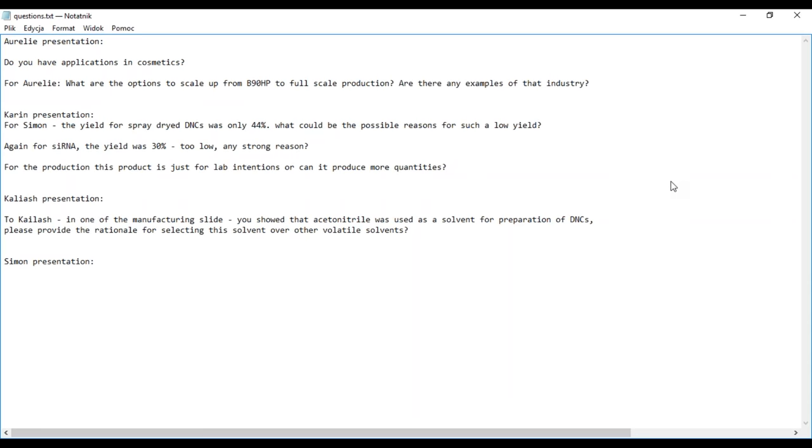Okay, last, another question about acetonitrile. Acetonitrile was the best for our production. We tried different solvents, and acetonitrile was the best solvent.